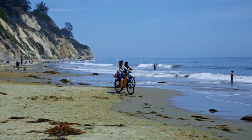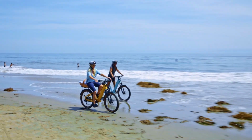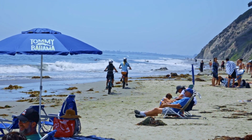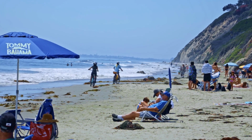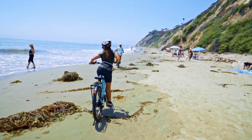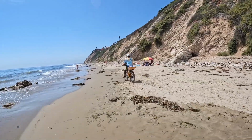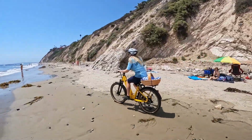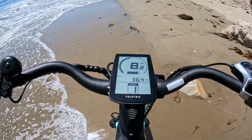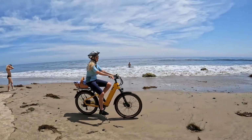The Velotric e-bike feels so safe. Jen was in the water, riding right through that. I was staying more on the water's edge. I didn't want to get washed away to Hawaii from my bike. I used just the assist one because I didn't want to go too fast. I wanted to really enjoy the views I was seeing.